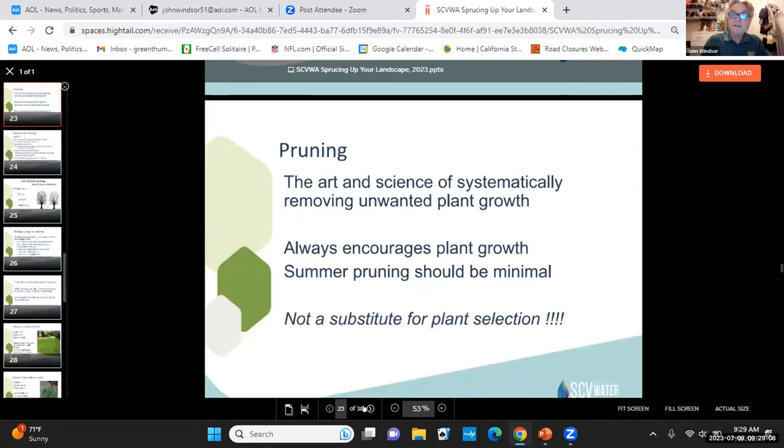Okay? Pruning can be done at this time of year to remove unwanted growth. And as I mentioned, if it was shading, like let's say your vegetable garden, you don't want shade on your vegetable garden. If there are branches hanging over it, you can cut them right now. But the major pruning is done in the winter. Summertime pruning should only be done on a need to basis.